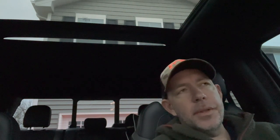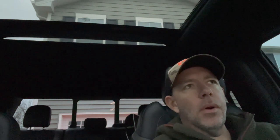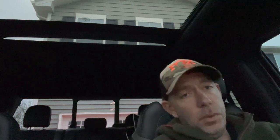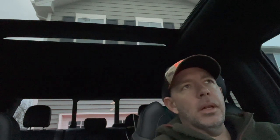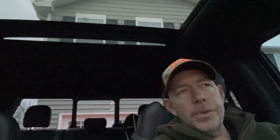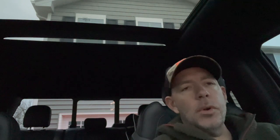Now the negatives to the live valve shocks are it's a stiffer ride, and you get more feedback from the road, so you do feel more from the road. Bumps, holes, those types of things, you're going to feel that. It's a little bit more noticeable. It's not going to be as soaked up like in that previous version.